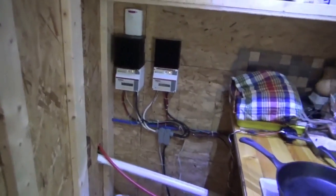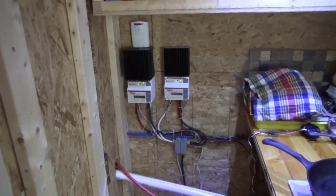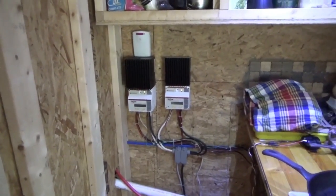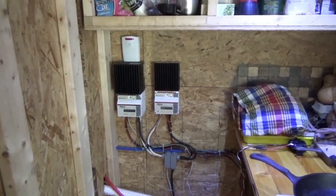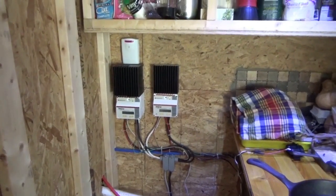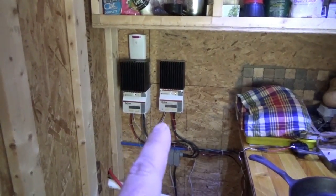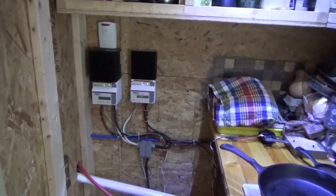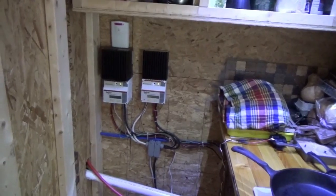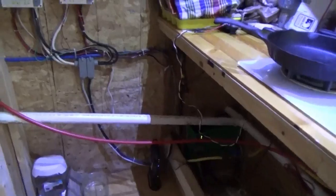So over here I have the electronics and charging system for the tiny house on wheels. Two solar charge controllers from Morningstar. They're both the TriStar brand model of solar charge controllers. I have a MPPT, maximum power point tracking charge controller, and a PWM, pulse width modulation, and then the connections down there, and everything is fused and protected underneath the kitchen counter. Everything goes into my main electronics control units over there.